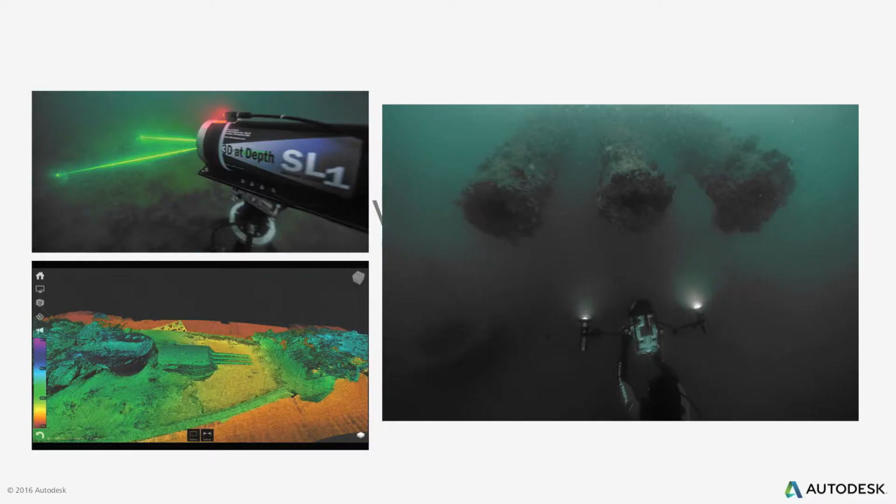So we had a team go out to Pearl Harbor twice, once in 2014 and once just last year. And they did a laser scan and a sonar scan of the USS Arizona at both times. They were able to take that data, bring it into Recap, which is our point cloud solution, line up those two scans and see what had changed in the 2 years, where it's eroding, what it's doing. Talk about powerful, I mean, unbelievable.